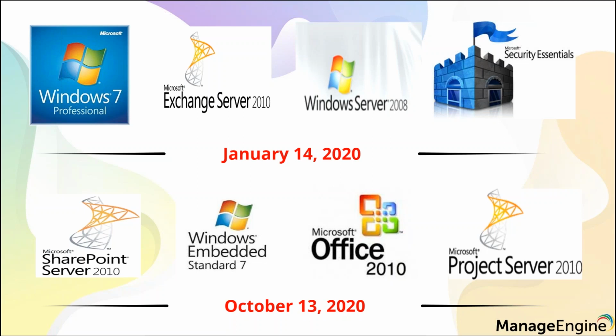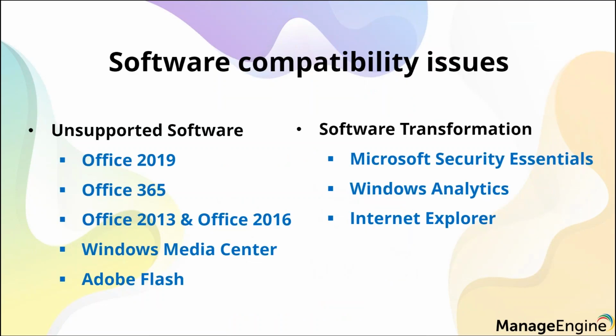So first, let us take a look at the software compatibility issues. Microsoft has announced that its major business application, Office 2019, will not support Windows 7. It will support only Windows 10 and its future updates. We also have Office 2013 and Office 2016, which has stopped its support of Windows 7 as on 14 January 2020.